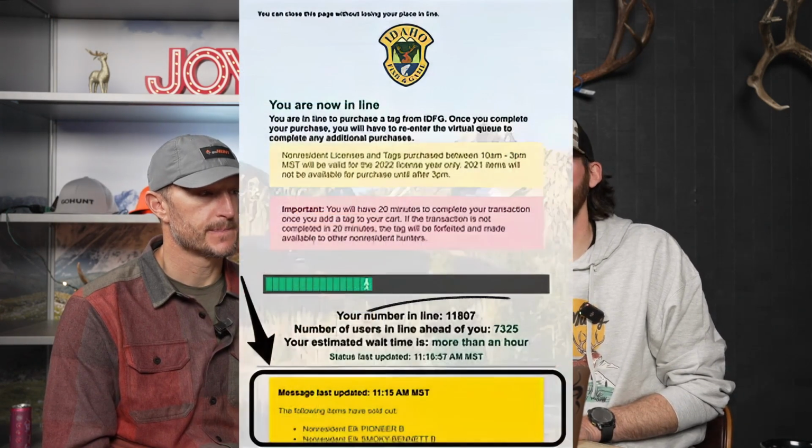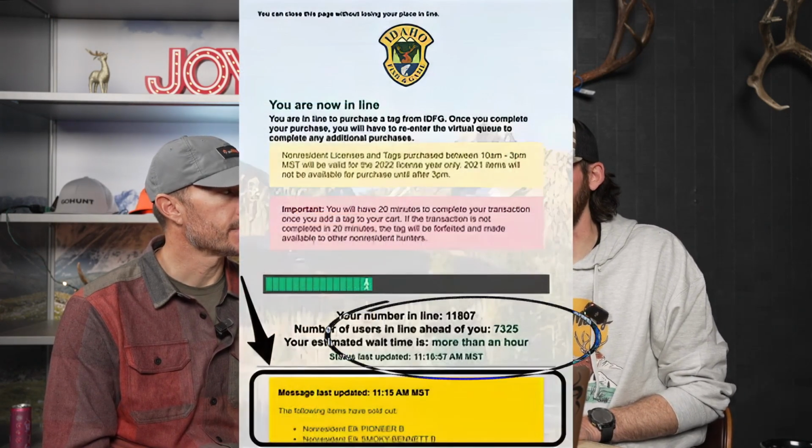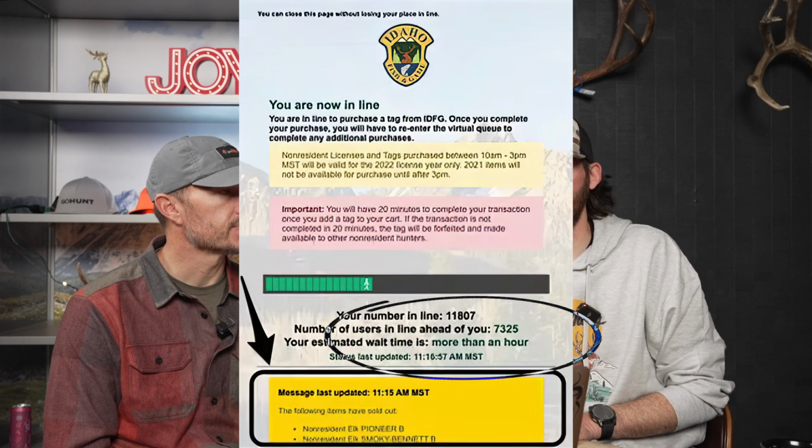And then also realize that this is going to take you a long time to get through. I have waited before for my random number to get called up, literally 3 hours into the morning, until I could actually pick up a tag. So I'm constantly staring at the one screen, trying to work, trying to do things. Yes, I work on my computer, so it's a little bit easier. So if you don't have that ability, realize you're going to have to set a chunk of your day away. It's not just like, oh, hey boss, I have to pause for 15 minutes and try to get an Idaho tag. It's probably going to take you 3 hours.